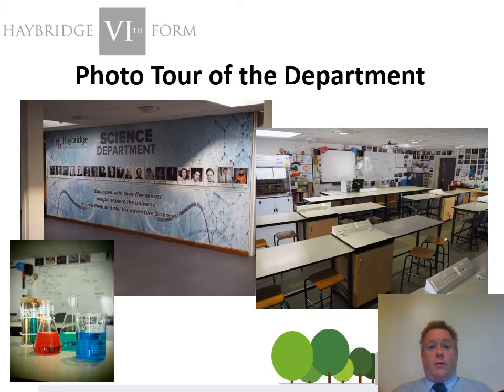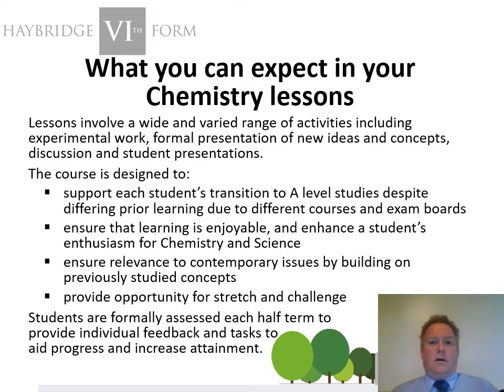So, what does the department look like? Here are some photos that show the areas that you will be studying in. We have 4 dedicated chemistry classrooms, one for each member of staff. The one on the right is my room. All of our classrooms are equipped with the facilities and the equipment to deliver the A-level course, and in particular, the practical elements that are now a required part of the course.